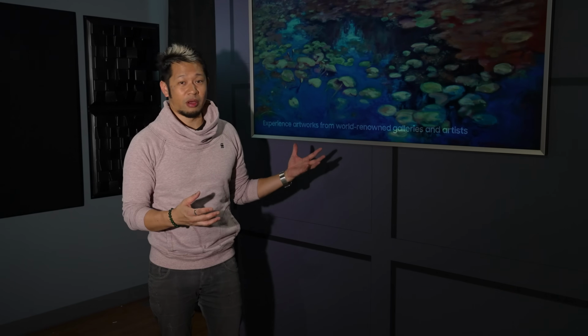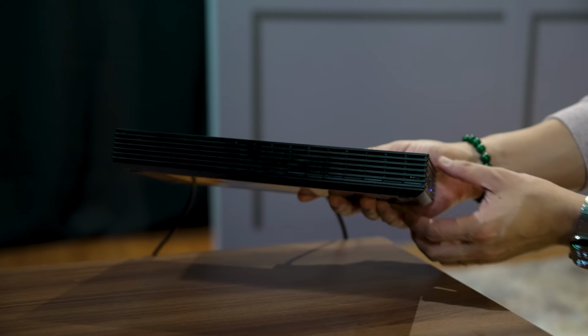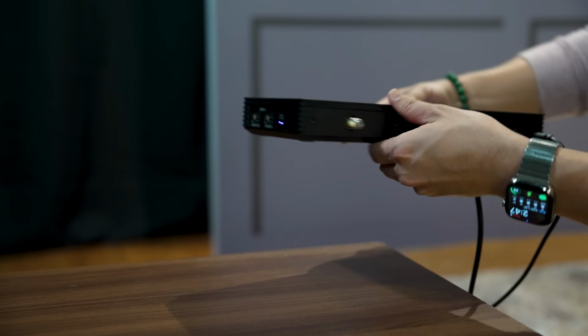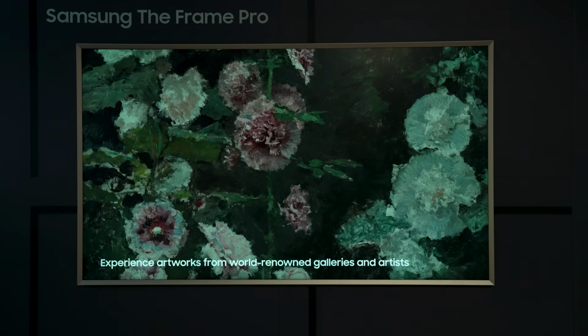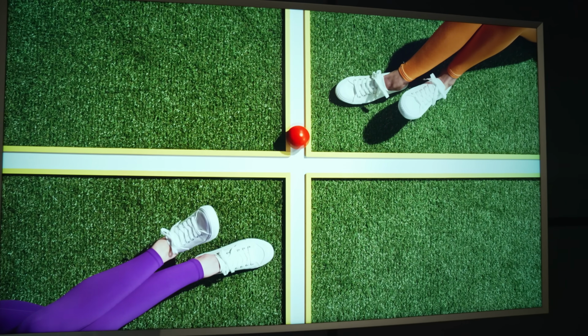Now, when you also talk about versatility, how about this? 144 hertz refresh rate, so that allows all you gamers out there, really if you're plugging in a console, that's all you need, 120 hertz. So this is really one of the most versatile TVs, whether you're using it as an art frame, whether you're watching TV or movies, or whether you're gaming. It is one of my favorite TVs for 2025, but there you go.